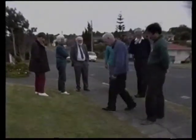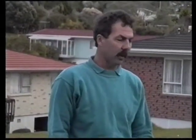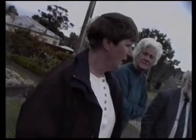As Keep Waitakere Beautiful, we actually respond to all residents' requests for trees. We supply the trees, appropriate trees, in liaison with the arborist, and mulch and stakes. We show the residents how to look after the trees, and we ask that they keep their eye on them and maintain them long term. And from here we go on to Arahoe Road, so we're gradually spreading our way through the whole city. In fact, over the last 2 years we've probably planted in excess of 250,000 trees.